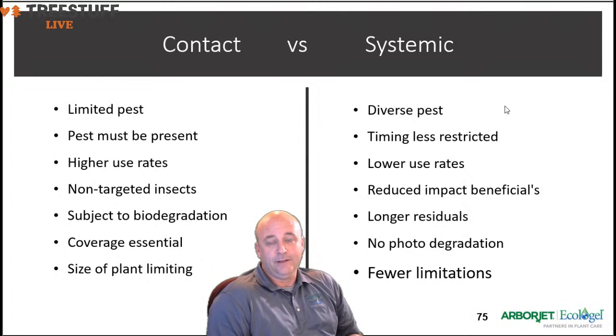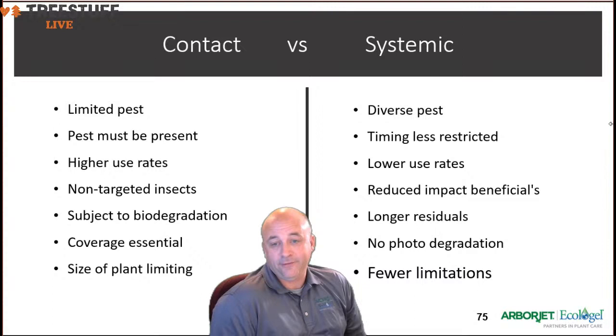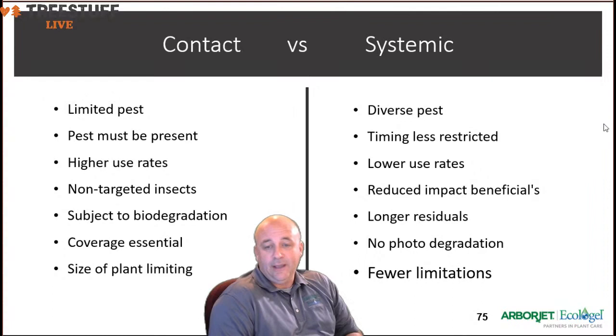Systemic, we can do diverse pests. We have different timing. We're not restricted by timing. Lower rates, we're not harming as many beneficials. We have longer residuals. Some systemic products can last up to 2 years, and we don't have the photo degradation. We have fewer limitations.